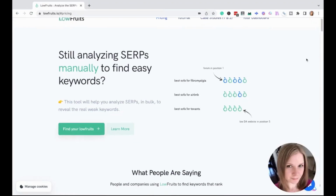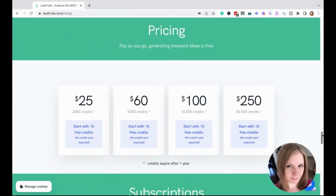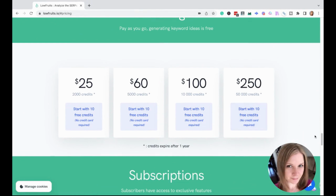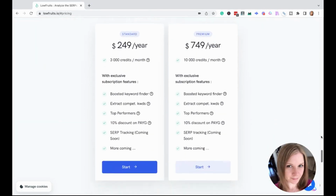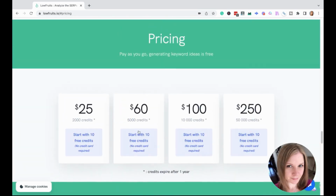I discovered Lowfruits a little while back, and I've been having a really great time with this tool because it's so easy to use and it's really affordable too. Lowfruits has both a subscription plan and a pay-as-you-go option, so you can choose whichever is most suitable for your business. Personally, I love the pay-as-you-go option because you can pay 25 bucks for 2,000 credits, and if you use them wisely, they last a long time.